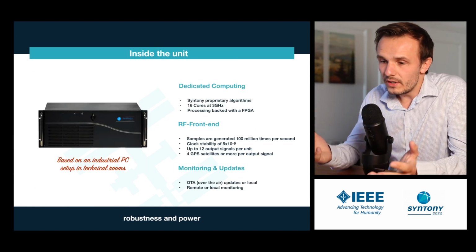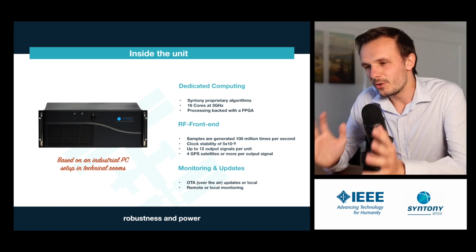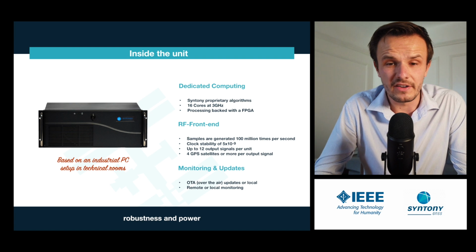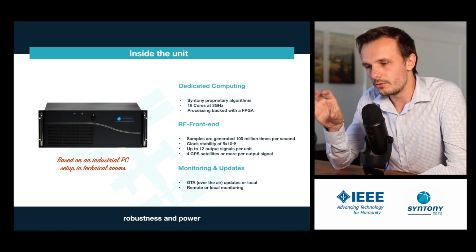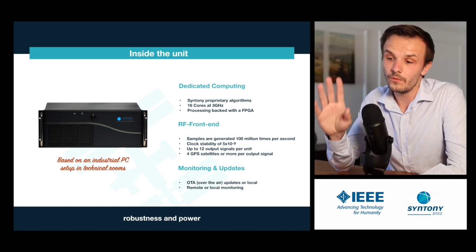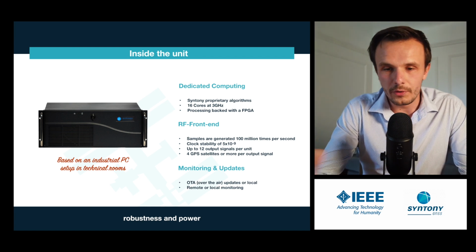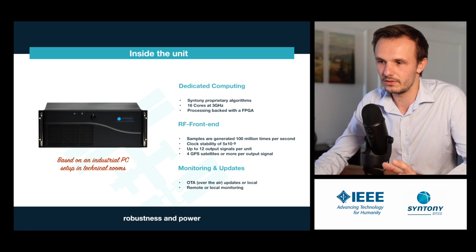So we have a unit which is based on an industrial PC set up in technical rooms, and that includes 2 big parts. So the first part is a dedicated computing unit, which obviously takes care of our software, but has also a very powerful microprocessor backed with FPGA. And then we have a very performant front end, and it has the particularity of being able to have 12 outputs of signal per unit, with each output generating 4 or more satellites at a given time. So that's a lot of computing. Then you get obviously over-the-air update and monitoring for all those devices. So this is what it takes on the simulation part of our technology.